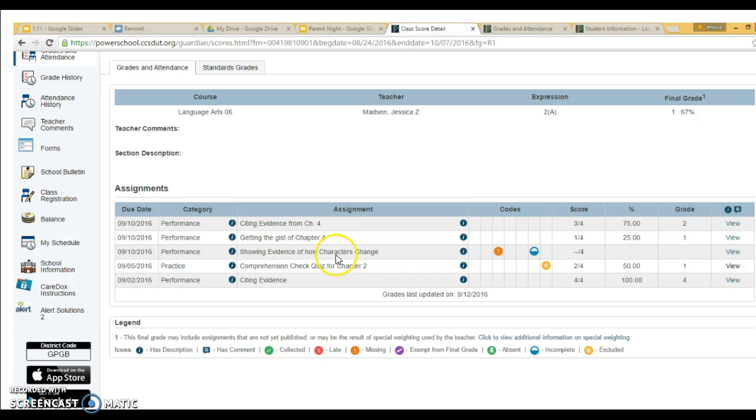So I've taken that mid-unit assessment and I've divided it into the 3 different standards that I was assessing, and I gave your student a score for each standard. So what I like better about this is that instead of saying, okay, I didn't do very well on the mid-unit assessment, it gives you more of an idea of what you're not doing well on.